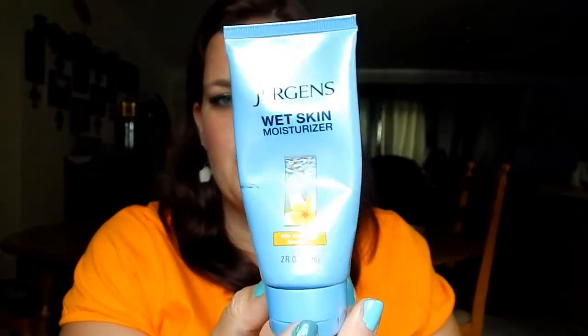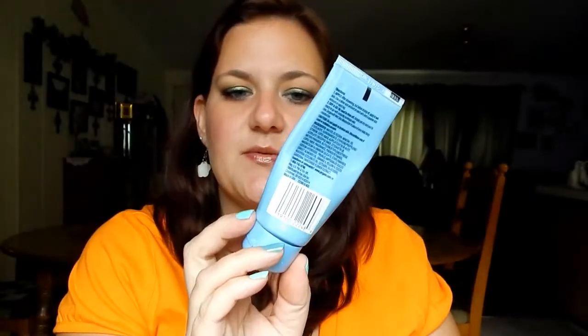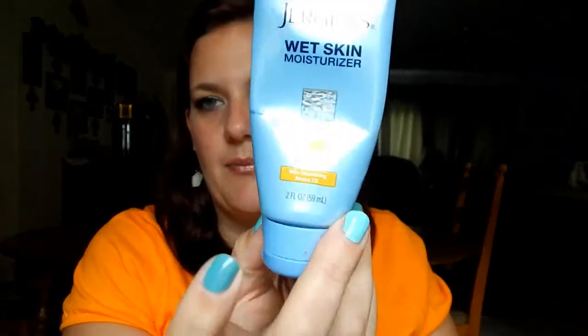Okay, so let's go on to the stuff that I used up. First product I finished was the Zensation Organic Rice Milk and Cherry Blossom Foaming Shower Gel. I really did enjoy it. It was not drying at all. It wasn't my favorite scent, but I did like the product, so there's that. I finished up this Jergens Wet Skin Moisturizer. And this was with the Nourishing Moringa Oil. I prefer the coconut oil better than this one, but it's all used up.